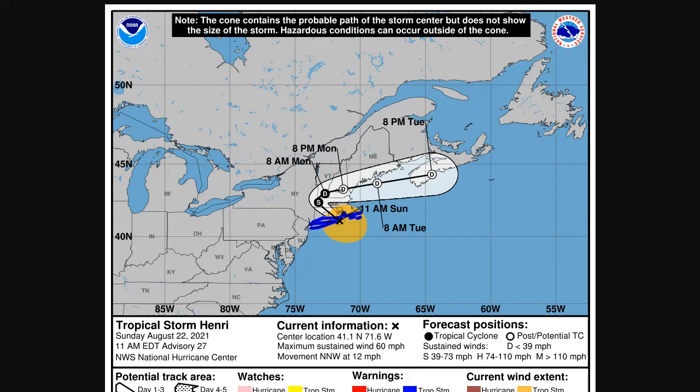Now here's the latest from the National Hurricane Center as of 11 a.m. Eastern Time on Henri. Tropical Storm Henri was at 41.1 north, 71.6 west, winds of 60 with higher gusts, moving north-northwest at 12. We still see that northwest component, and that's why it could actually technically make landfall where the center of the center crosses the coast in Connecticut.